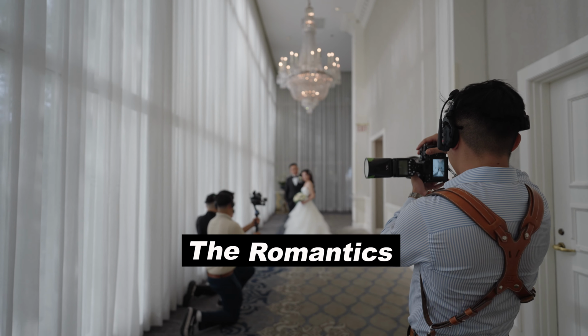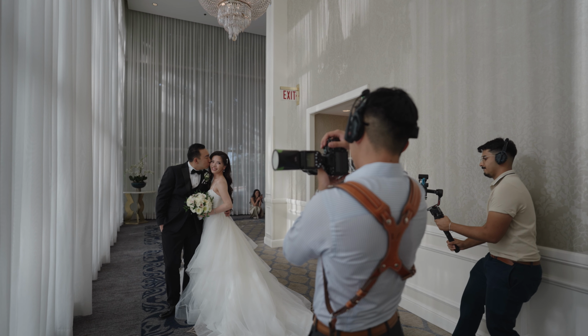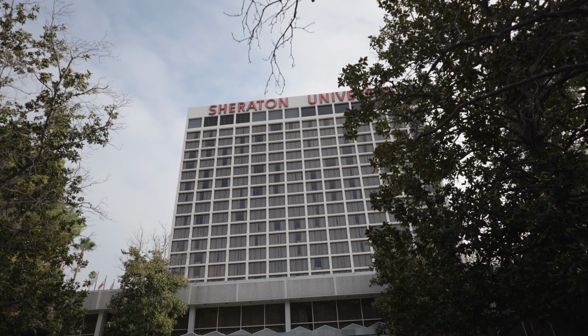Once the groom was ready, we brought him back into the portraits so we could get some pictures of just him and the bride. After we were finished with their romantics, we headed out into the garden area. Because we were still waiting for most of the family and some of the wedding party, I decided to start with the bride and the groom first.